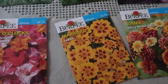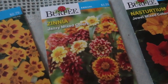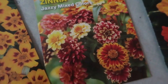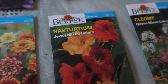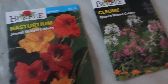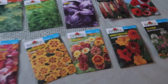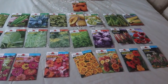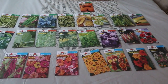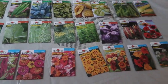Marigold, another zinnia, jazzy mixed color. Nasturtium. I love nasturtiums. And cleome. So that is what I picked up so far as seeds from Burpee seeds, and that I was able to get at a really good discount.